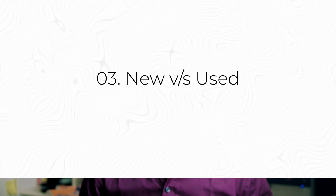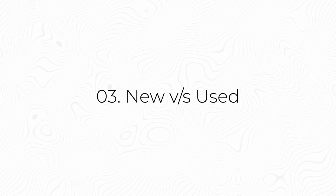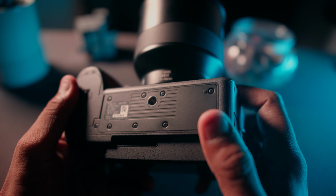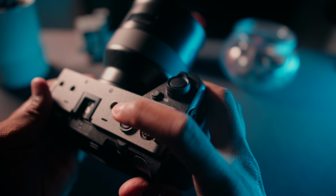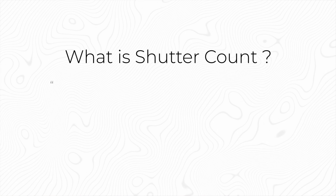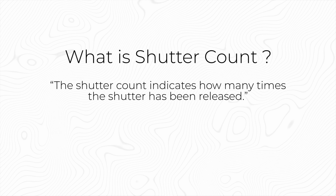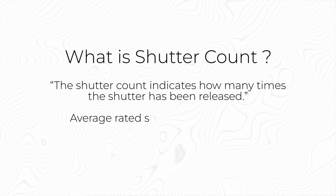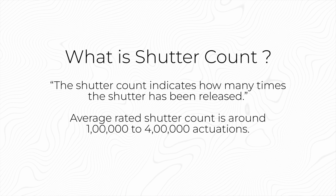offer versatility. Number 3. New versus used. Buying a used camera can save you a lot of money, but it comes with a risk. When you're buying a used camera, check its condition carefully. Look for signs of wear and tear, test all the functions, and if possible, check the shutter count. The shutter count indicates how many times the shutter has been released. Cameras have a rated shutter lifespan, typically between 1 lakh to 4 lakh actuations.